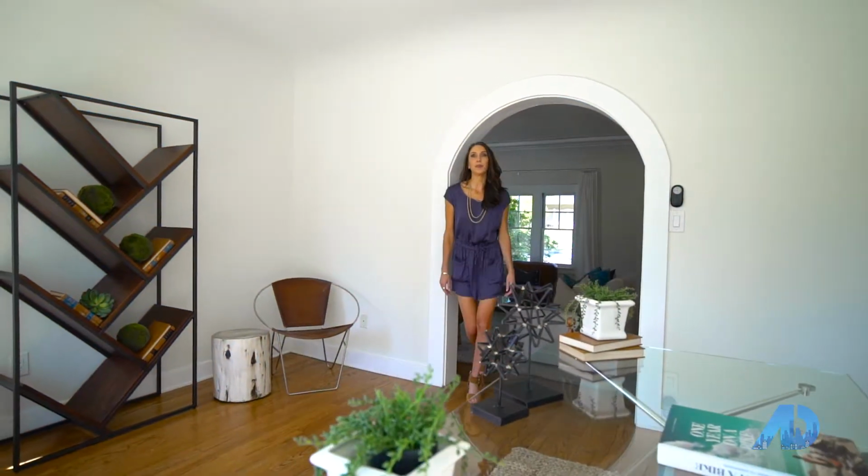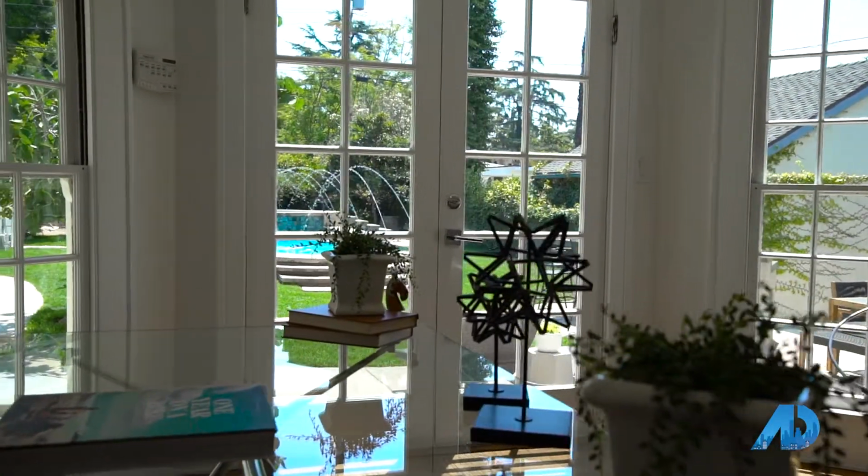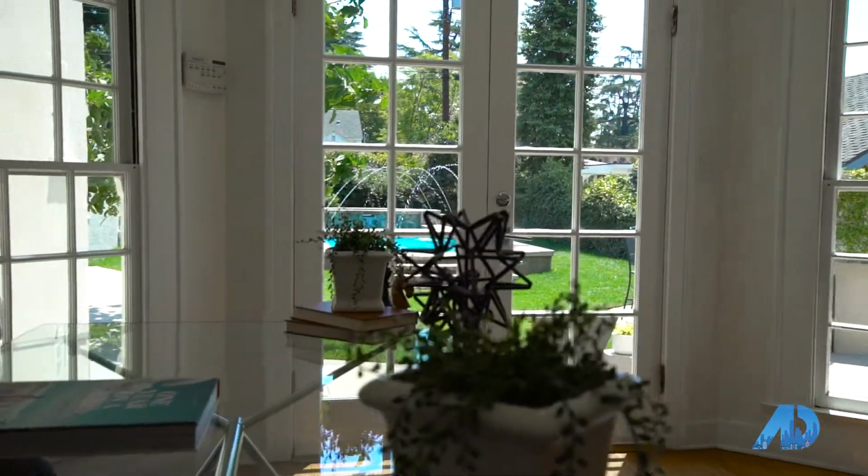Adjacent to the living room is this home office that has really pretty views to the backyard. It's a perfect space to work, especially with so many people working from home these days.